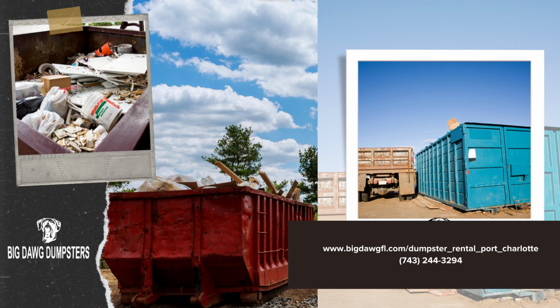Are you tired of dealing with clutter and debris? Look no further than Big Dawg Dumpsters for all your waste management needs in Port Charlotte, Florida. Our cheap driveway dumpsters offer a budget-friendly solution to keep your property clean and organized.